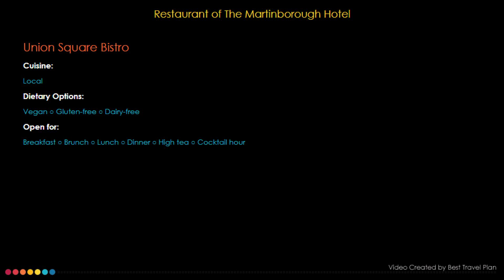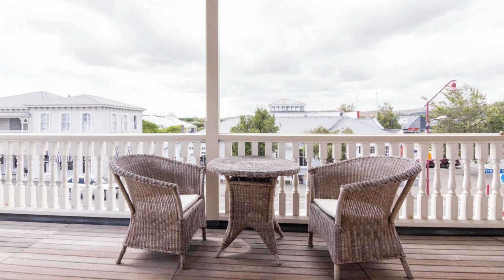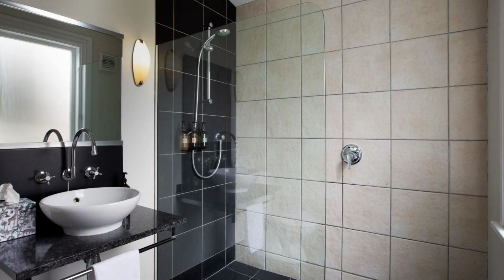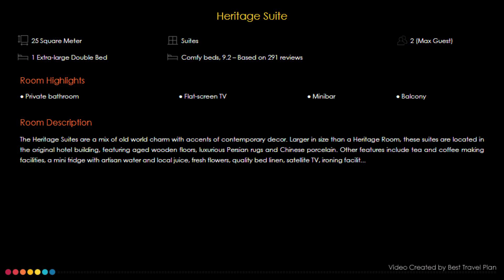On the screen, you can find all the restaurant details we provide, including information about the cuisine, ambience, options. In category 1, you can see on the screen details like room size, bed type, room view, amenities, facilities, and images, etc. Room category 2.